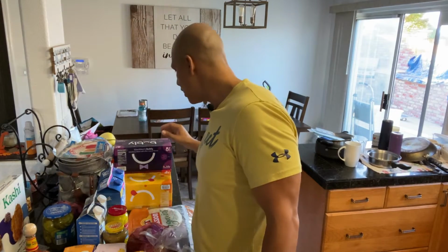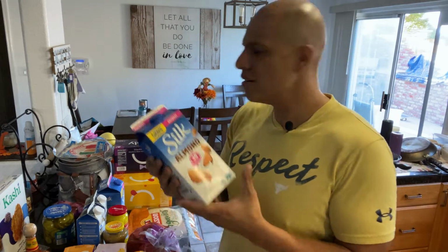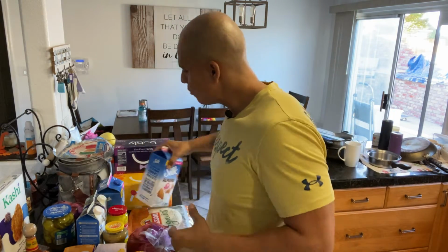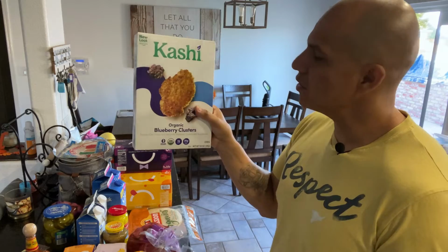All right, so moving on, we've got Silk. I don't drink almond milk these days. I used to drink it a lot, but I might have it here and there; it's just something I don't drink anymore. I get it for the kids. They like their cereal, which brings me to the next thing, Kashi cereal.